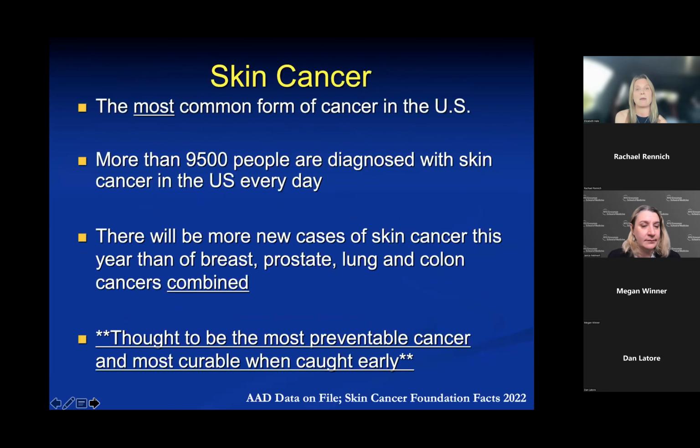And I will say that many of my patients have overlap. The common denominator in my practice is overexposure and unprotected sun exposure. So sometimes patients will come in for treatment of brown spots or some sort of sun damage, and I make every patient have a full skin examination because skin cancer is the most common form of cancer in the United States. It's thought that more than 9,500 people are diagnosed with skin cancer in the United States every single day. And because it's the most common cancer, it's actually more common than breast cancer, prostate cancer, lung and colon cancers combined. So that's how common it is.